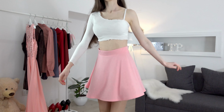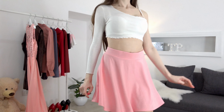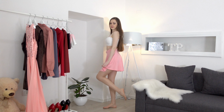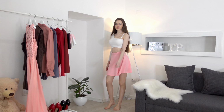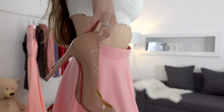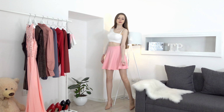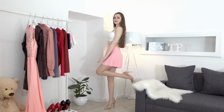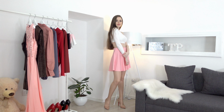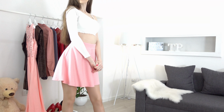For outfit number 2, I wanted to style pastel colors. Here we got pink, white, and cream colors. I'm wearing a pink floaty skirt, white one-sleeved crop top, and my cream color pumps. How do you like it? For me, these colors represent springtime.